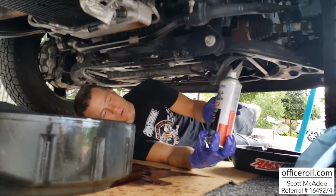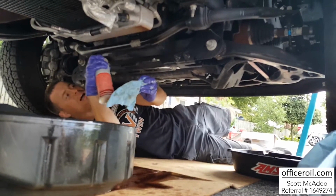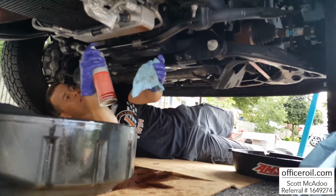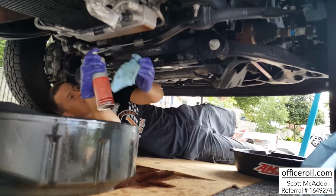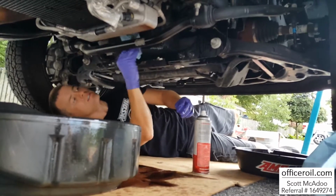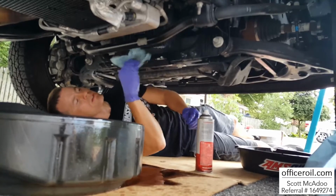It's a chlorinated formula. It's very high pressure, so we want to watch our eyes. I should be wearing my safety glasses. All right. And just get any of that oil that dripped onto that bar. So give it a quick wipe. Then I'll be moving back up top and installing the AMSOIL.